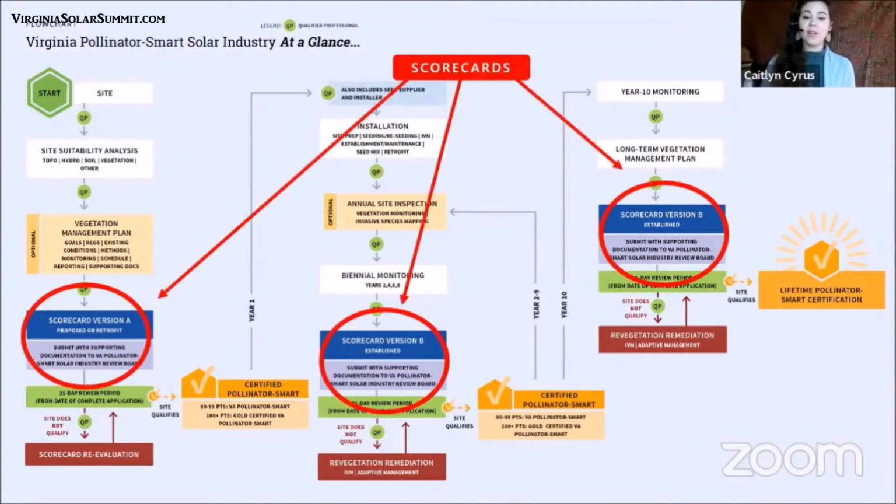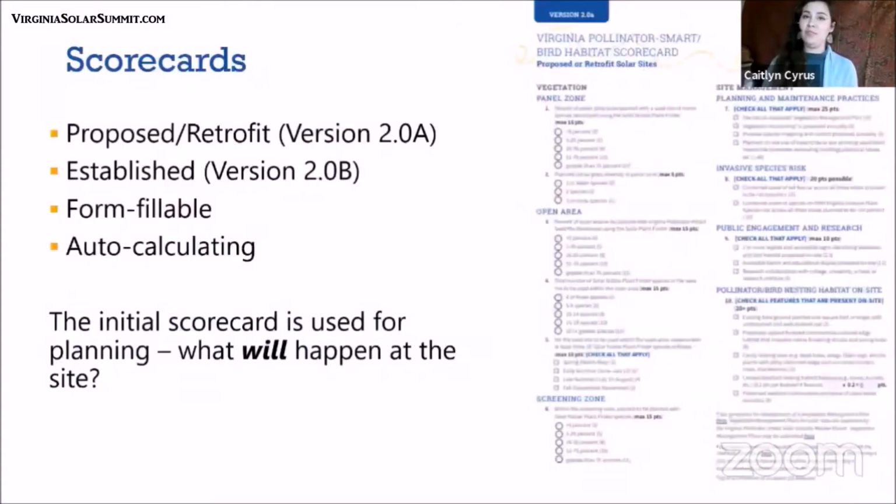So the first program product we developed was the scorecards, and those you can see appear periodically throughout the flowchart. The scorecards are used in order to receive the certification. And there are two of them in our program. We have the proposed/retrofit scorecard and the established site scorecard. Both are form fillable and auto-calculating, and they look very similar. The questions are basically identical. It's just the way that it's worded and the way that you complete the scorecard.